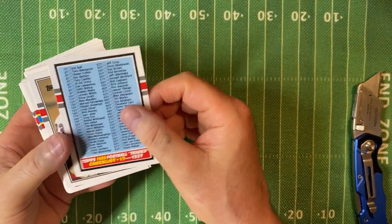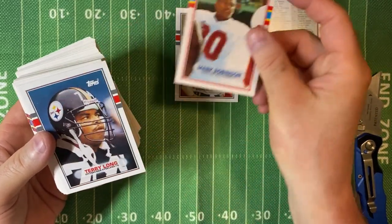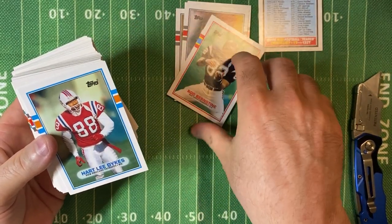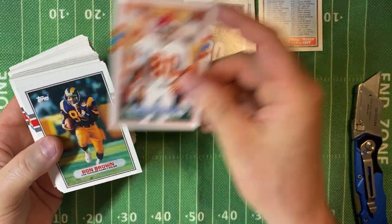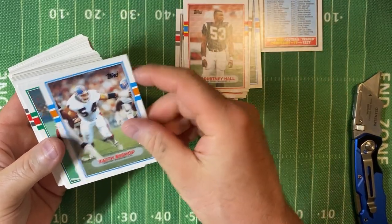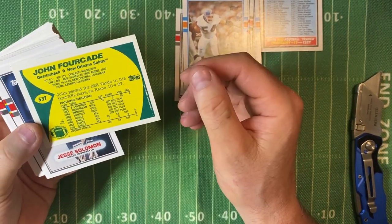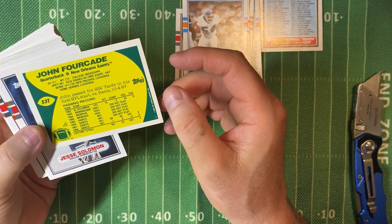We got the checklist on here. Robert Lyles, Mark Robinson, Terry Long, Mike Alexander, Rod Bernstine, Hartley Dykes, Isaac Holt, Clarence Weathers, Ron Brown, Courtney Hall, Keith Bishop, John Froude. Surprisingly, his card is pretty valuable as well. And there's what the back looks like. Looks like he was in the Canadian Football League for a year.